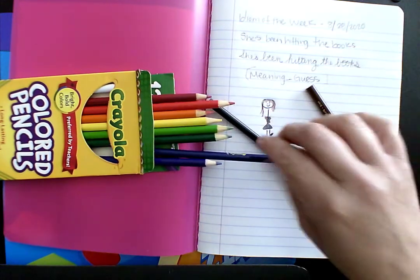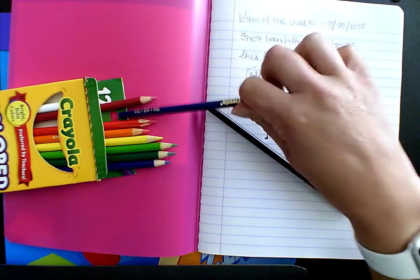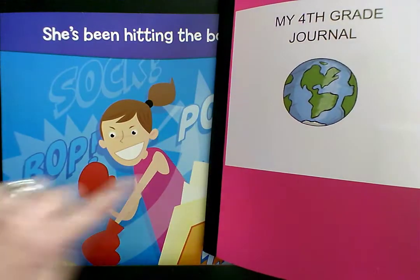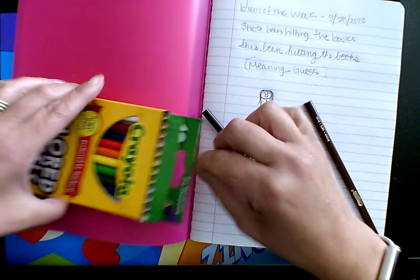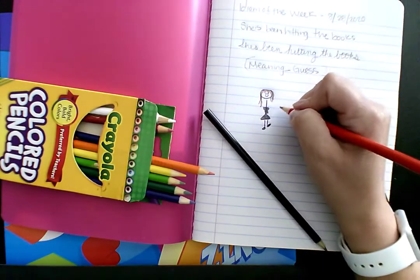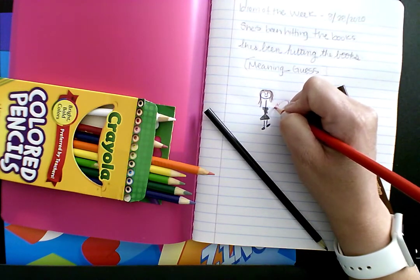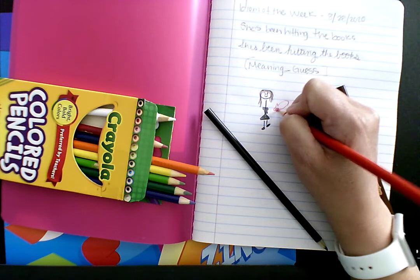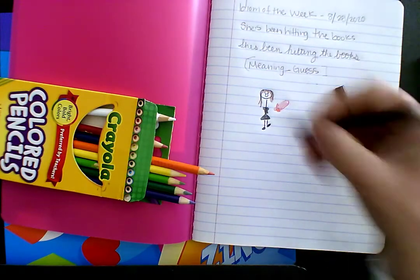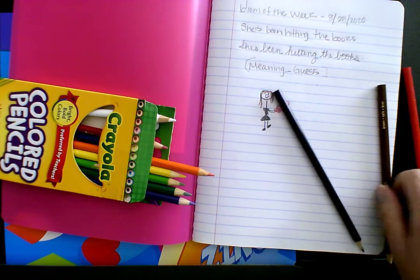A really big part of this idiom, she's been hitting the books, is her hands. And in this illustration, they even have boxing gloves. I kind of like that idea, so I'm going to do some boxing gloves. Let's see, they have like a thumb and then like the big part. And then the part that goes like that. Kind of like an oversized mitten, right? And then I just draw it. I gotta give her an arm. But she's been hitting the books.